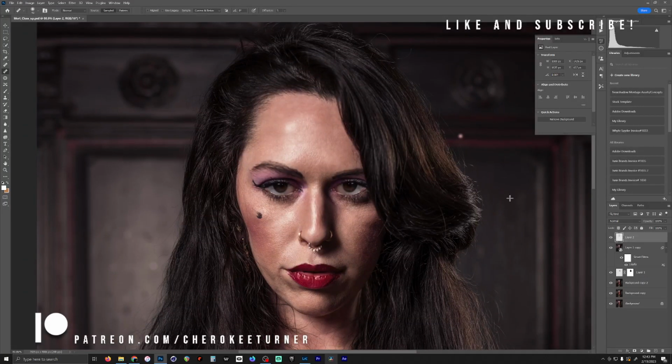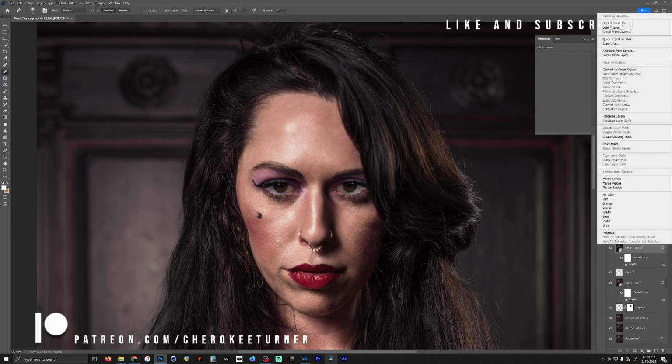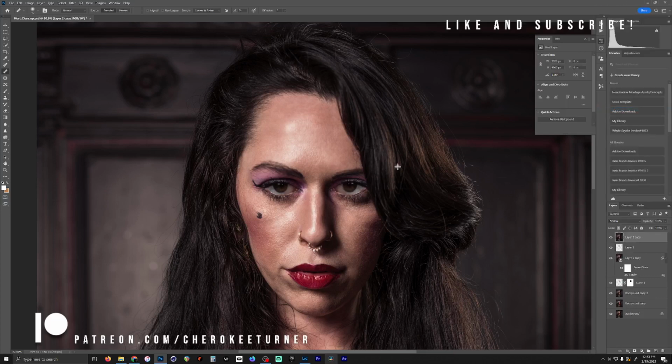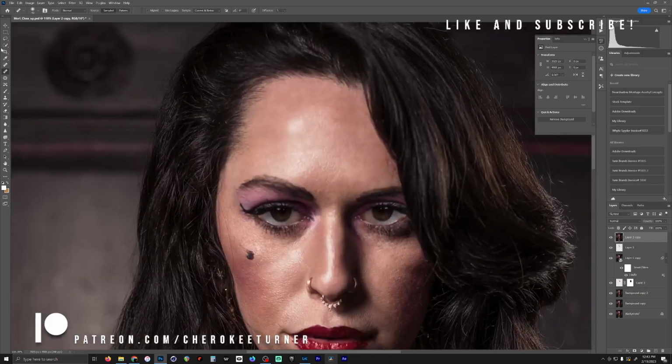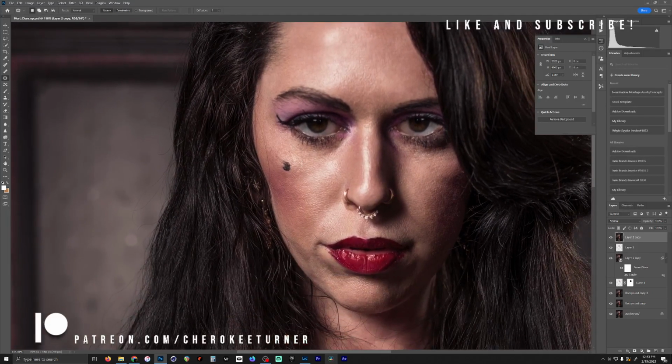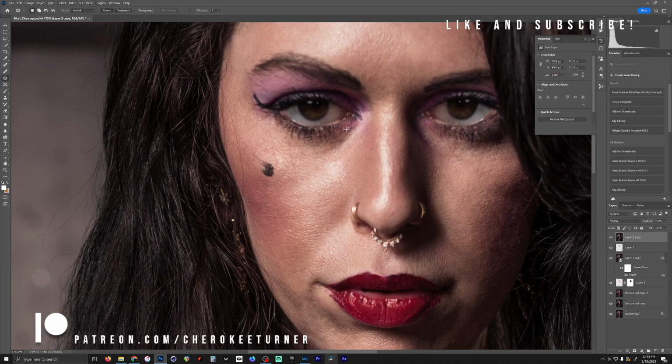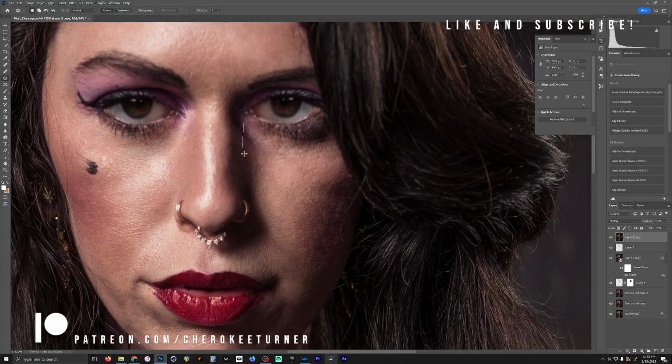Okay, so now that I got that done, I'm going to take these two layers, duplicate them, convert to a smart layer, and then rasterize the layer. Now the next thing I'm going to do is start blending some of this stuff with the patch tool. Right off the bat, the big thing I want to do is get rid of the bags under our eyes. That is usually the first thing that goes. So we'll do this. Take that, I'm going to switch it with this, and that's going to get rid of that problem right there. Same with this. Bring that down. I'm going to take that texture instead.